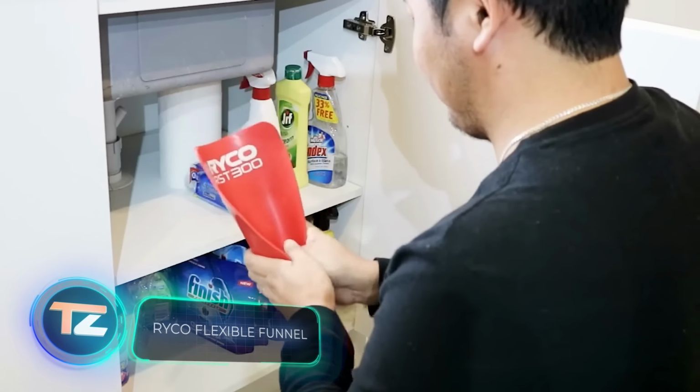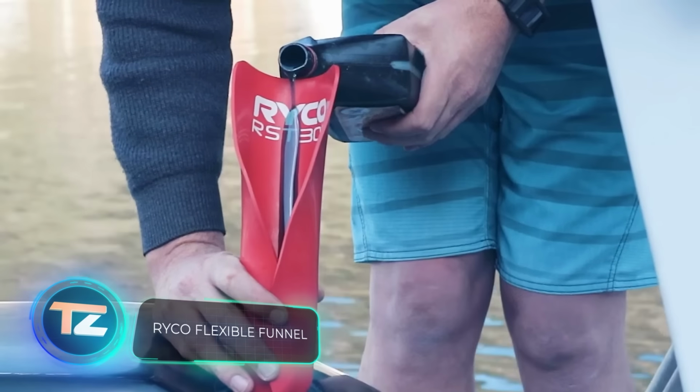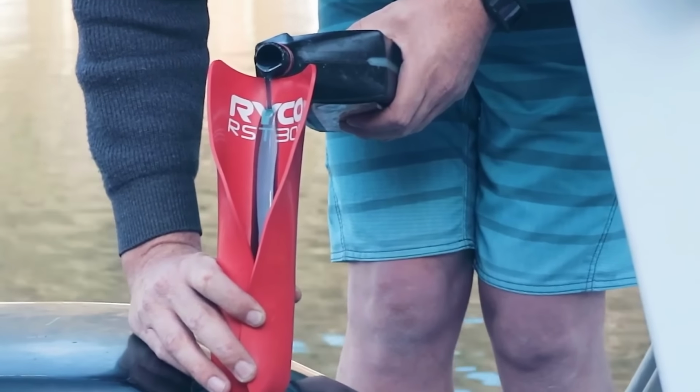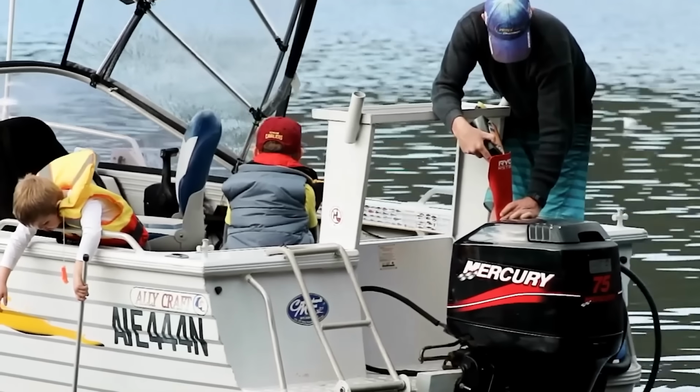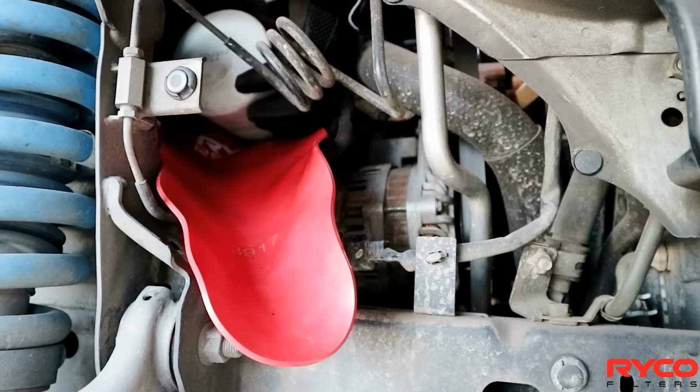The filter on the engine block in some cars is so awkwardly placed that it's hard to drain oil without making a mess. Take the Chevrolet Colorado, for instance. The flexible funnel from Australian manufacturer Reiko can help with that.